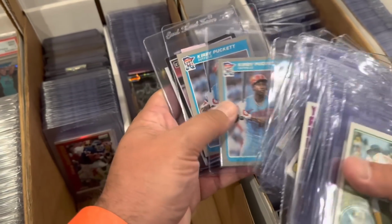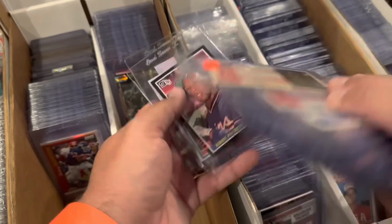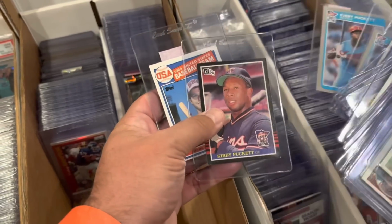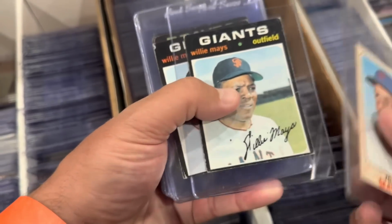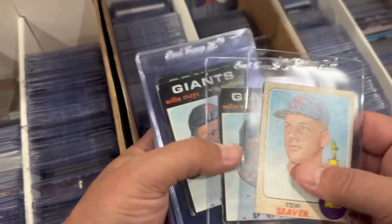Just now, that's a card. When I was on the way to the show, I said to my dad, hey, you know, I might pick up an 85 Fleer Kirby Puckett rookie today. I really like that card. So I gave that one a look.